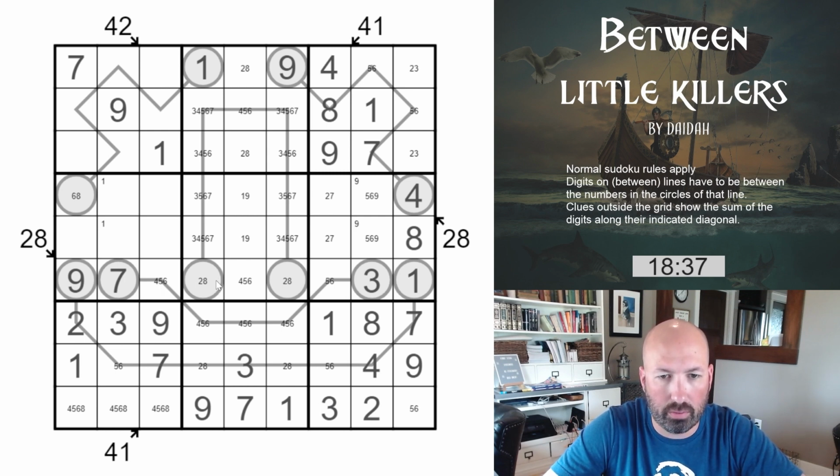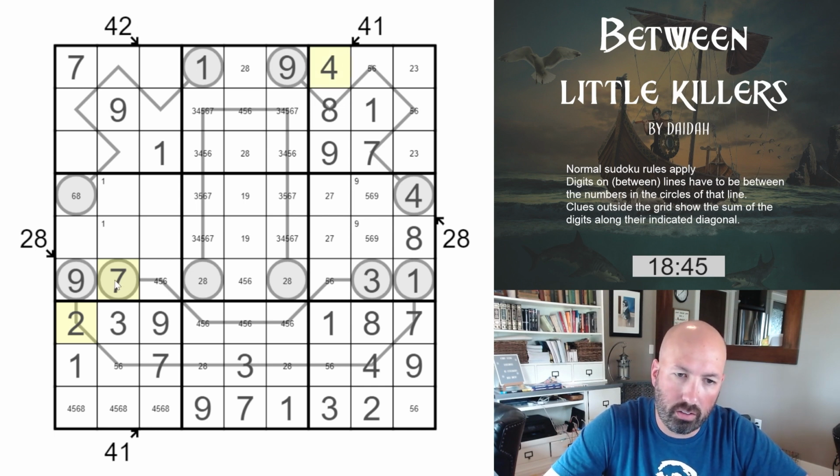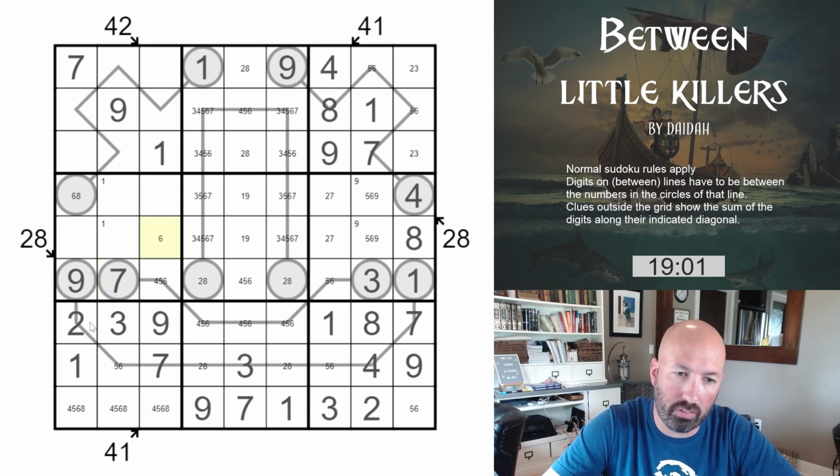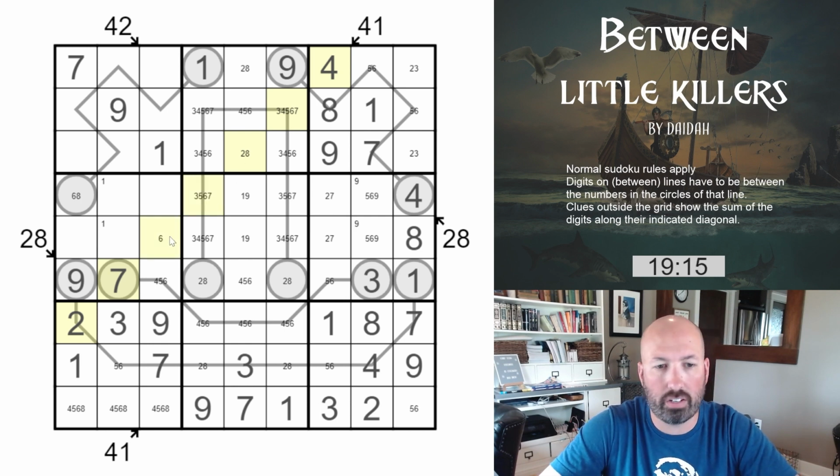Okay, let's see. What else can we do? It's got to be these little killers, right? Oh, now we've got the two here. So now we're getting a little more. So 13. So we need 28. 15 and 7 is 22. So this needs to be at least 6, right? Oh, and it can't be 7, 8, or 9. So 2 and 7 is 9. And 4 is 13. 7 is 28, 35. Yeah, so you need at least 6. So this has to be 6 then.